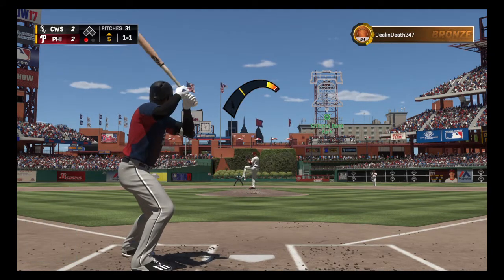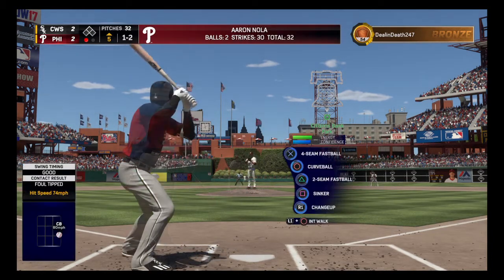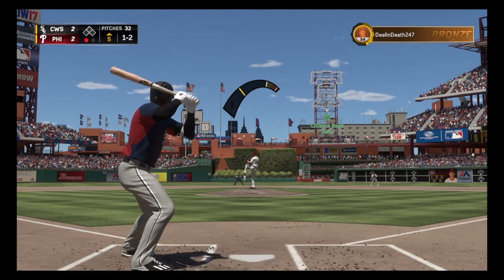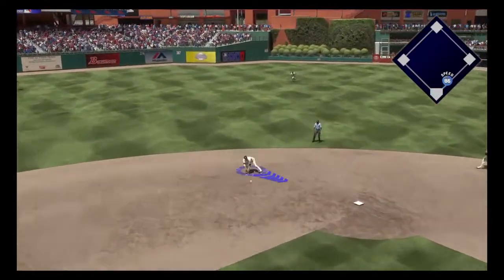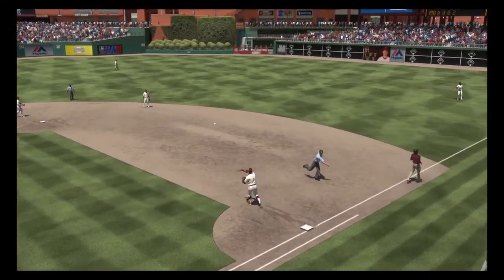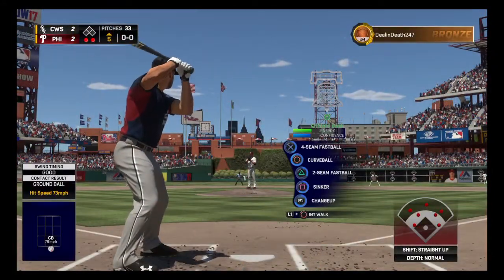Here's the 1-1 pitch. Just got a piece of it as it's fouled back. Here he comes on a ball and 2 strikes. Grounded back up the middle. Throw in time at first for out number 2. Stepping up now, Lucas Giolito.